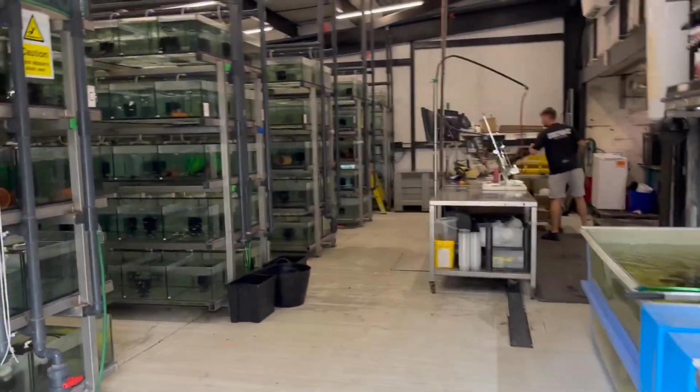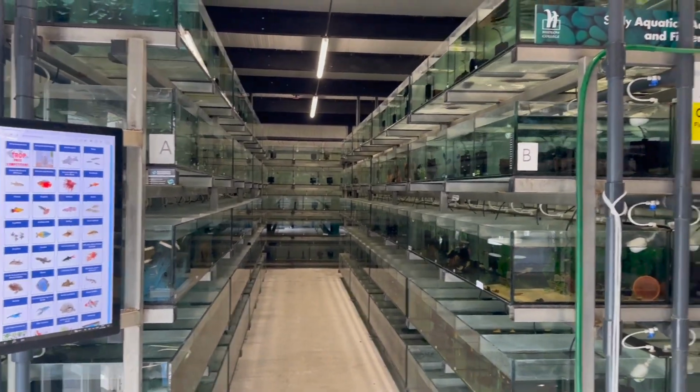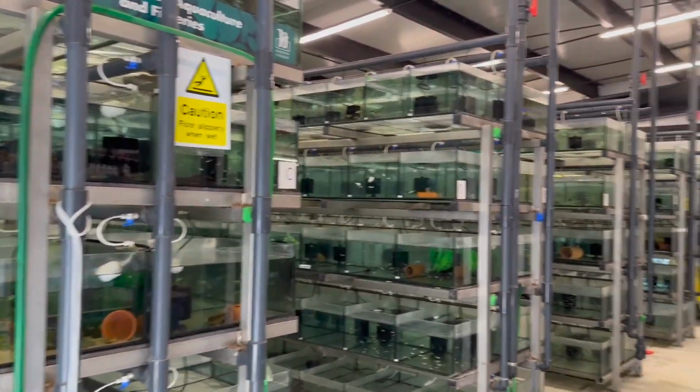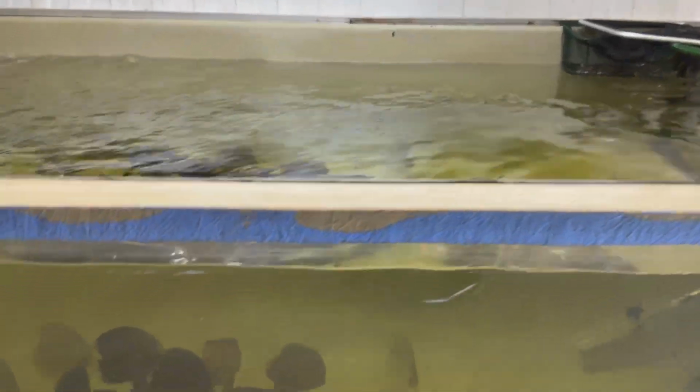Let's walk in and look at that, people. We literally have over 1,000 tanks in here, man. You know, I reckon we should start off on this side. Got some nice discus fish.